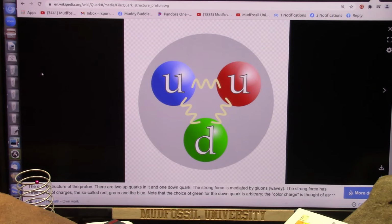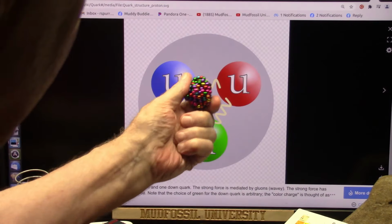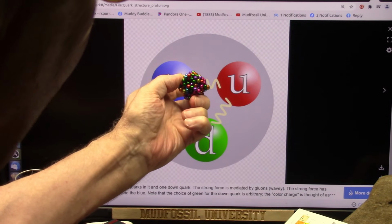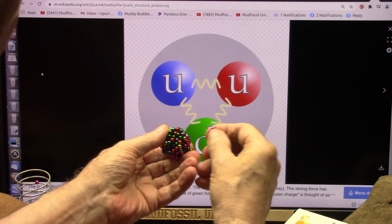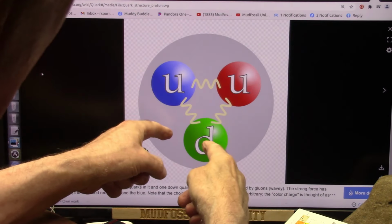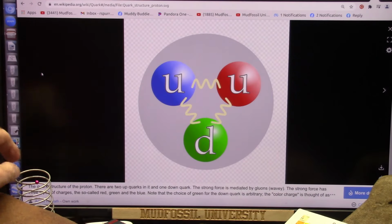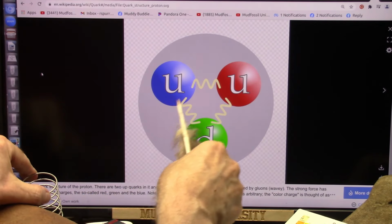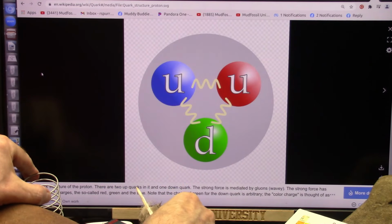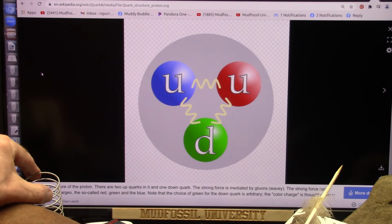Now don't forget now, my dipole electron flood theory says there's 1,823 dipoles in here. We work with light, so we're down in this range. They're talking about quarks, a top quark. All right, and what is a quark? Quark structure of the proton. There are two up quarks in it and one down quark. That's just not correct at all.